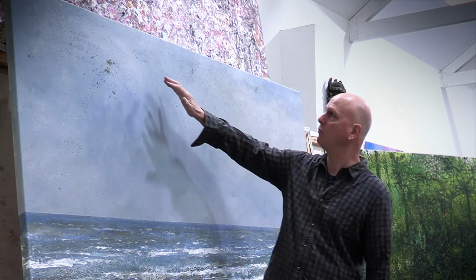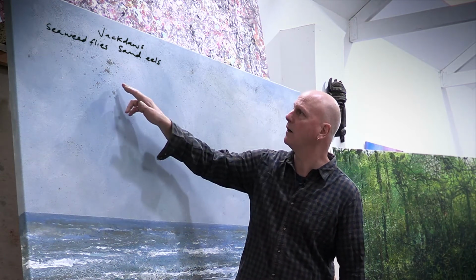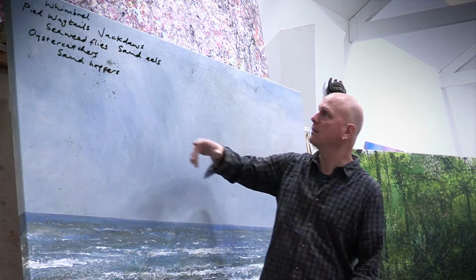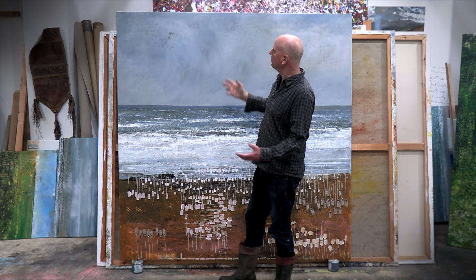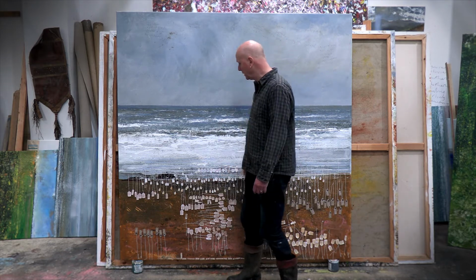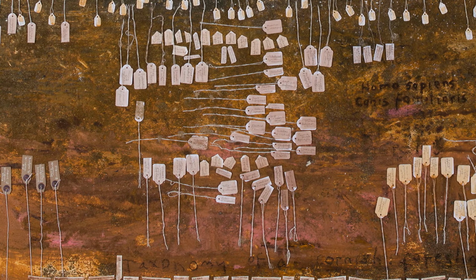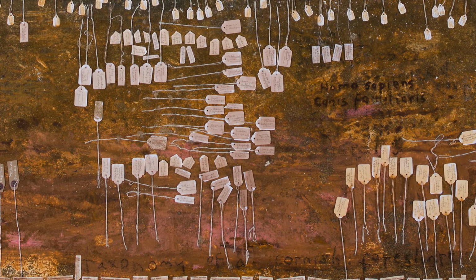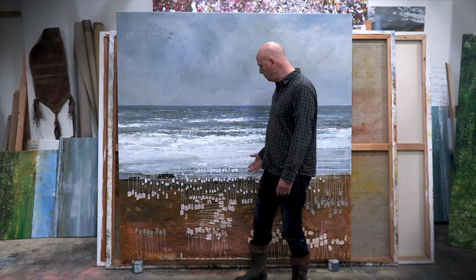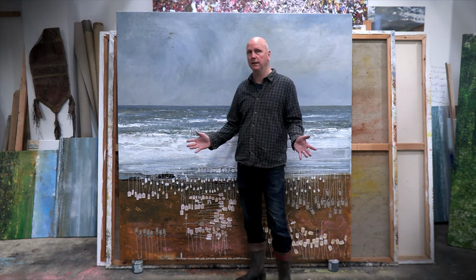In this case, I've written across here jackdaws, sand eels, seaweed flies, sandhoppers, oyster catchers, pied wagtail, whimbrel. So they're just a bunch of birds and small creatures that I was noticing while I was painting. And that's where I came up with this idea of what's known as taxonomy, the labelling of individual species of plant and animal. You suddenly realise the myriad of life forms that are found in these places, hopefully.